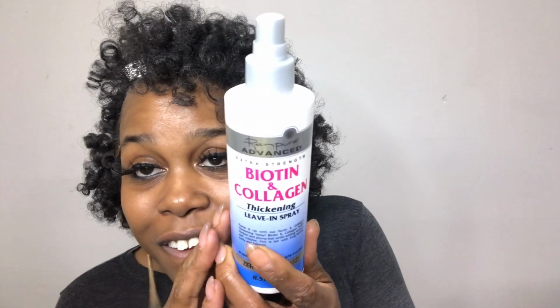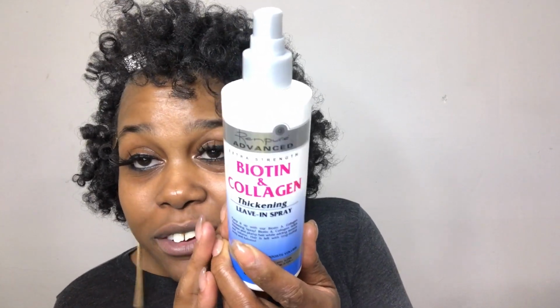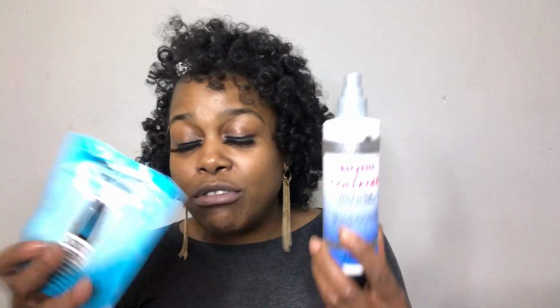Because this style will last a while, but y'all know I switch it up. I also got this. This is a thickening leave-in spray, okay? It is biotin and collagen. So I'm spraying this on the outside of me, but then I have these pills working from within, okay? Stuff like that. Now I got all the thickening products. Whenever I use these, they're going to thicken and help my hair, so I'm good with that.